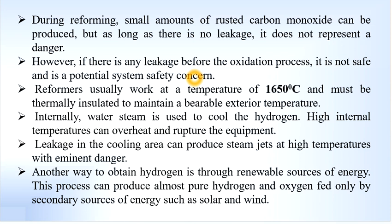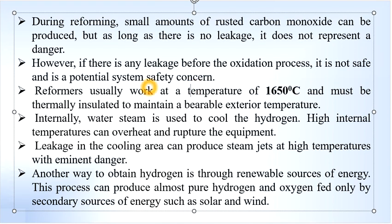Another way to obtain hydrogen is through renewable sources of energy, and this process can produce almost pure hydrogen and oxygen, fed only by secondary sources of energy such as solar and wind. So not only from the reformer, we can also get hydrogen for fuel cells through renewable energy sources. So this is all about reformers.